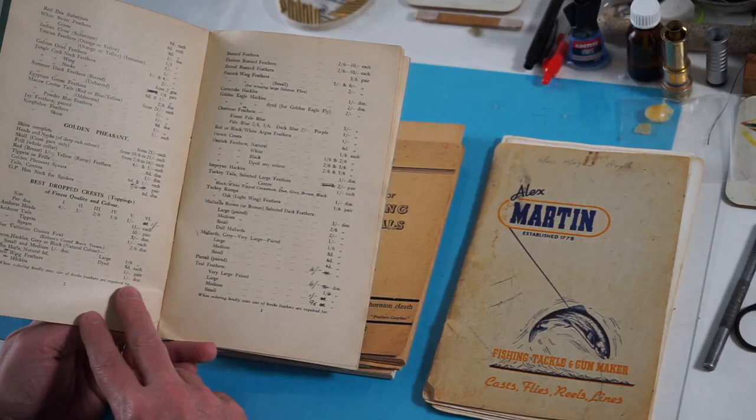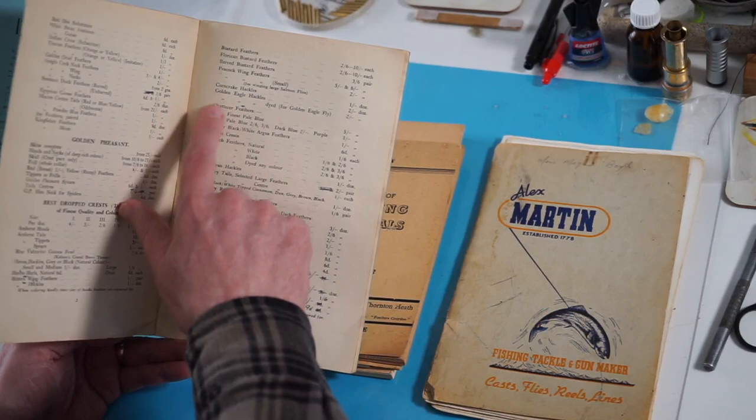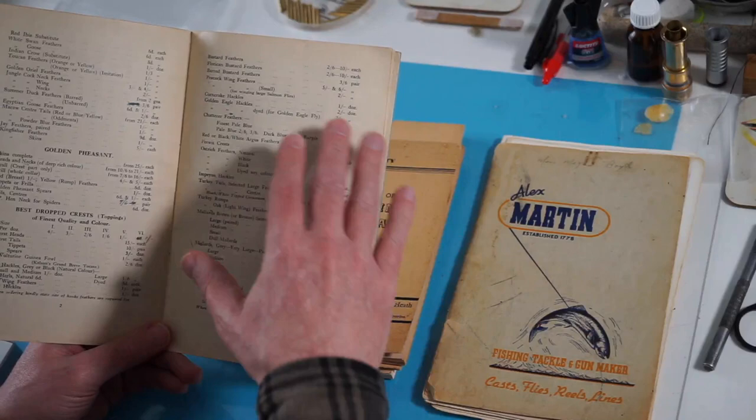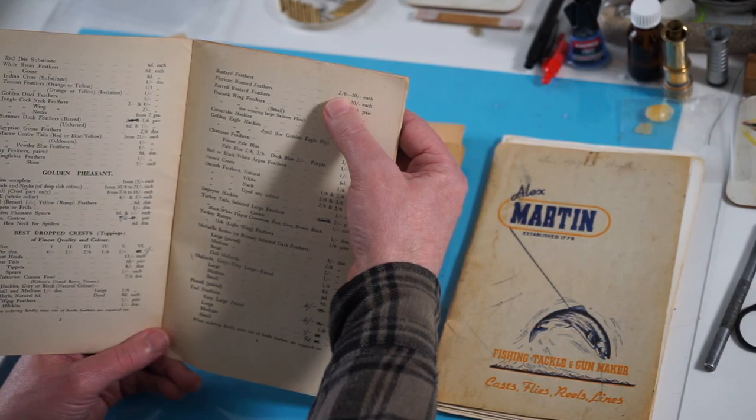You get bustard feathers up here, which you just don't get now. Corncrake hackles, golden eagle hackles there, chatterer feathers, peewit crest. It's interesting just to read the type of materials and the costs as well. Like bustard was 2 and 6. Now 2 and 6 would be 12.5 pence, as far as I believe. It's a while since I used the old money.